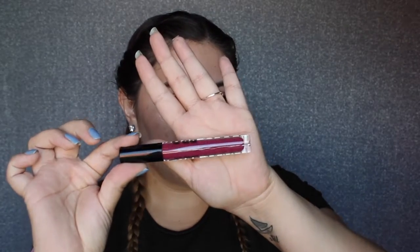This formula is infused with antioxidants and vitamins that your lips will love. This retails for $19. And I got the shade Mulberry, which, okay, I could see myself wearing this. Very pretty.